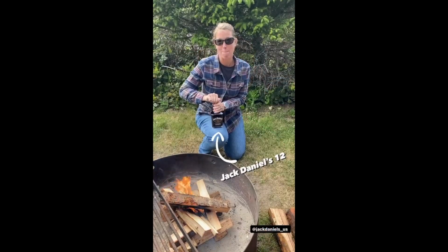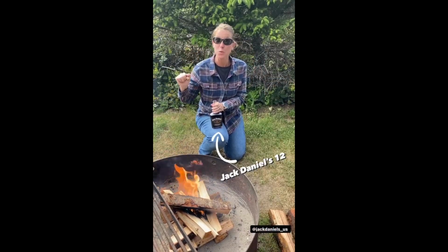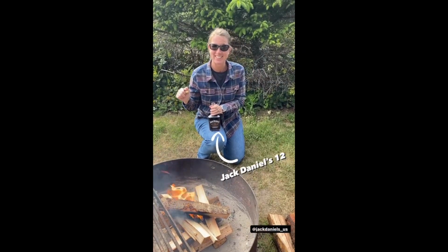And that brings us to today's bottle. Now, a couple of weeks ago, we posted on Instagram a story with Julie cork popping this bottle of Jack Daniel's aged 12 years. Ooh, even outside. And we've never had a response like we got on that story. So many people asking us, is it good? Should I get it?